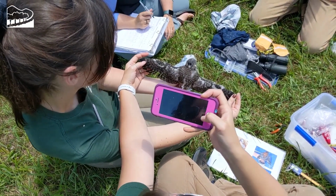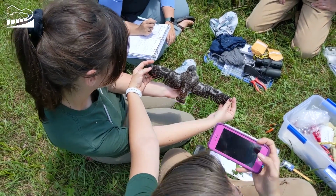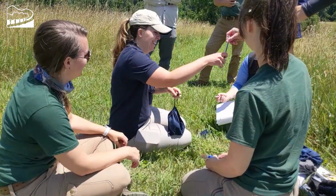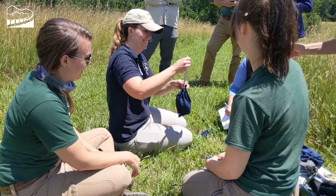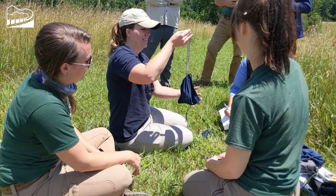It is a long-term monitoring project for this species, and we're trying to figure out exactly the causes of its decline. They're in decline here in Delaware. They're a state-listed endangered species, but all across North America they're in decline, and we're not really sure why. So we're contributing data to a lot of national research projects as well. So our data here in Delaware contributes to a lot of bigger partnerships and research collaborations that are happening across the country.